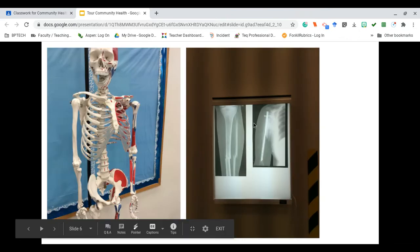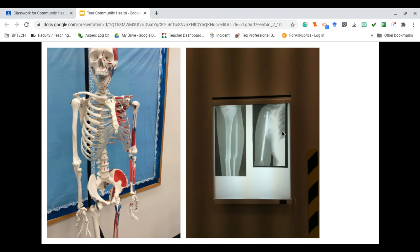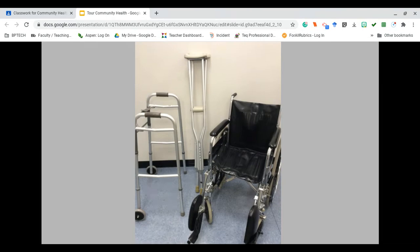Here, students can actually visualize x-rays, and that is a tibia fracture. Here is a rod placement in the humerus bone. Students are instructed how to use assistive devices and are able to assist patients with them.